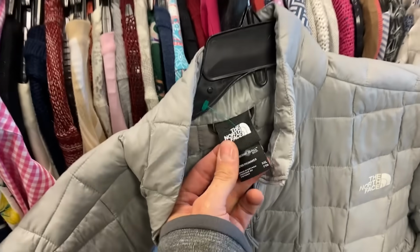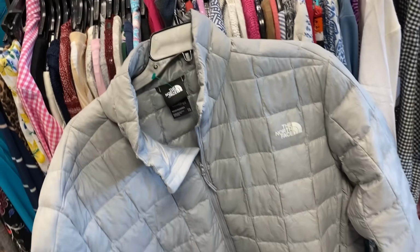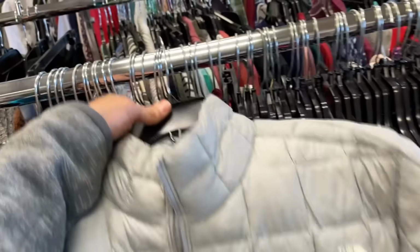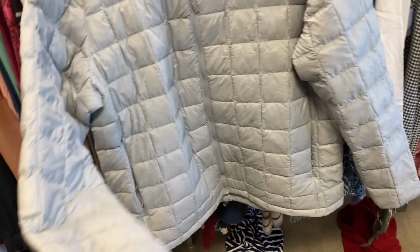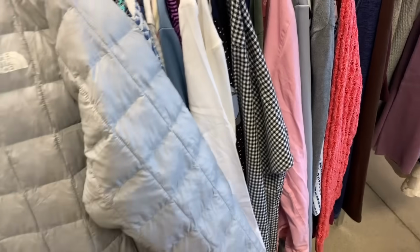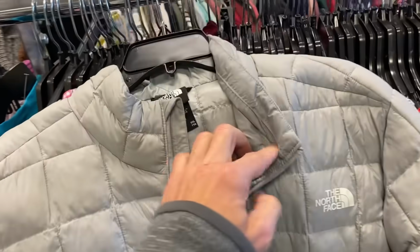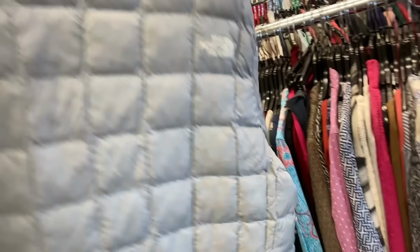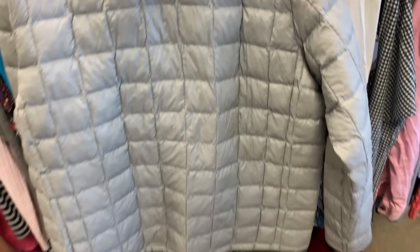So last thing I'm going to grab, North Face Thermoball Eco. This is a 2.0. I love the fact that it's a double XL, and I think North Face is still selling this on their website. It is really long, and I think they retail for between $200 and $230, if I remember correctly. I don't know what the manufacturer color is. It's gray, but this looks pretty good, and I don't see any little issues. I don't see any small holes.